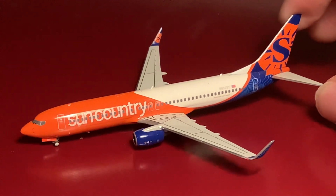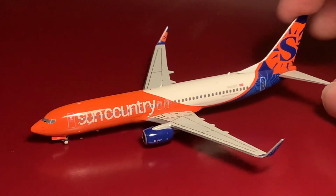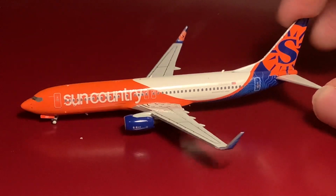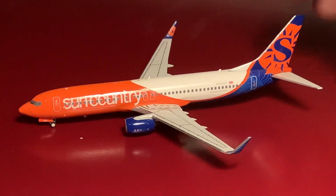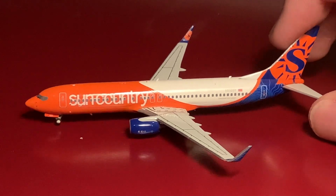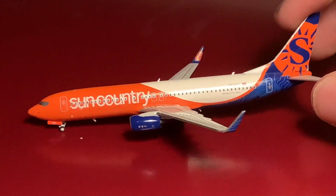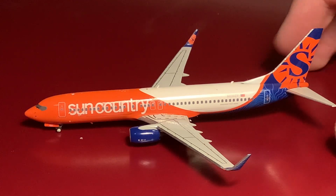But yeah, that is pretty much it for the review of this model. So thank you all for checking out this video. Hopefully we will see this in a future MSP airport update coming up very shortly, because these are very common aircraft to fly in MSP, of course, being the hub for Sun Country, and this being their most common aircraft. So yeah, I'm looking forward to seeing this one, but that'll do it for today's review.